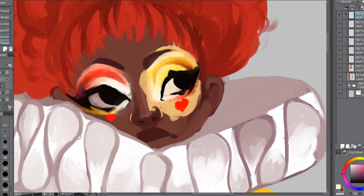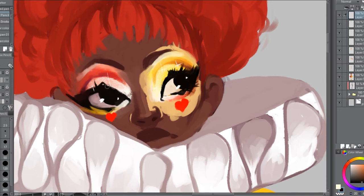Obviously the idea for the look was one red eye, one yellow eye. It's not, you know, alternating like the rest of the look. The eyebrows, looking at them now in the recording, I'm like, boy, they are cousins. They are not even close to being sisters. They got a little bit further away from me than I thought they did.